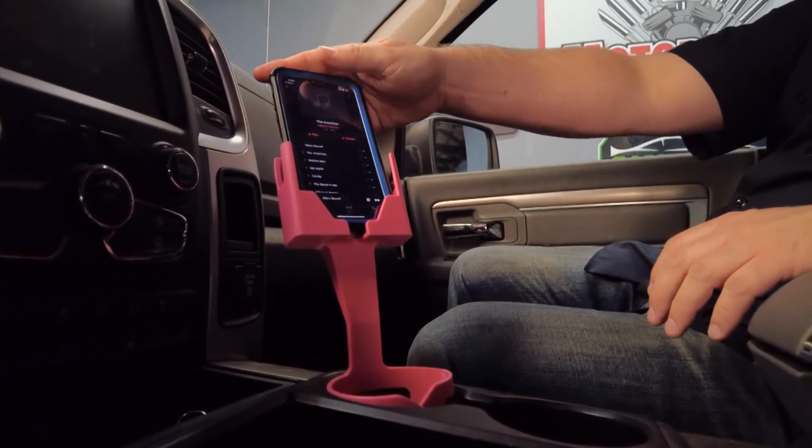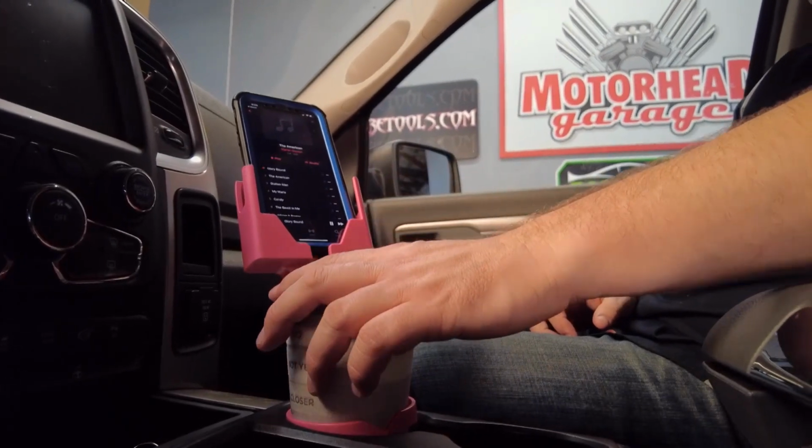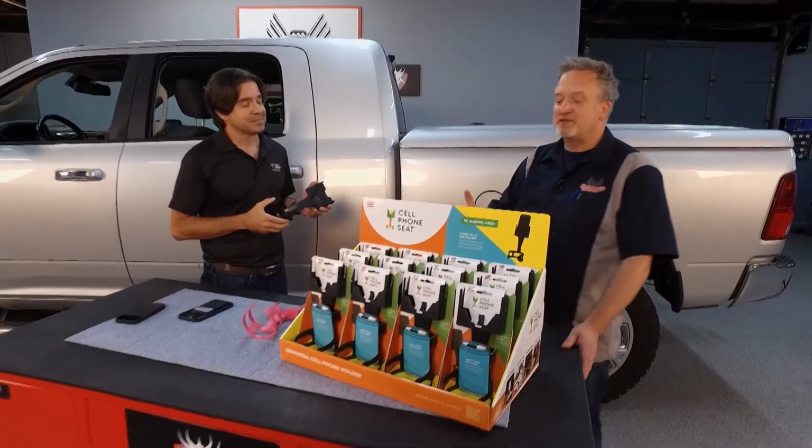It's going to work in extreme heat. It's going to work in extreme cold. It's a very universal material. It's a veteran-owned company. The product is made in America, and this is going to make things a lot safer and more convenient for you when you're behind the wheel. It is called the Cell Phone Seat. You can find it at cellphoneseat.com.